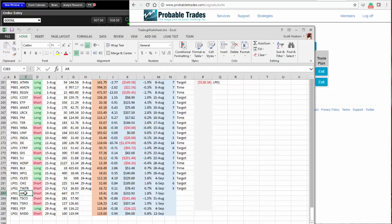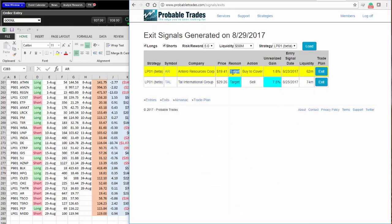I do have AR, and the reason we're exiting there is it's a target. I've hit the target, so I'm going to go ahead and click the exit button. That's going to put that exit in my trade plan. Right now I'm just trying to build a trade plan for tomorrow using the online tools. Now I have one exit for tomorrow.